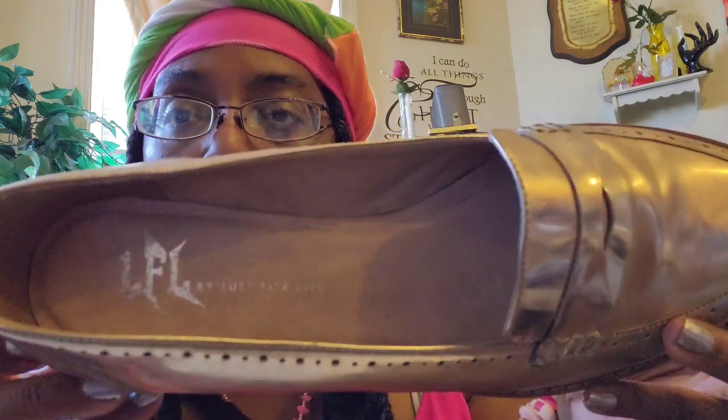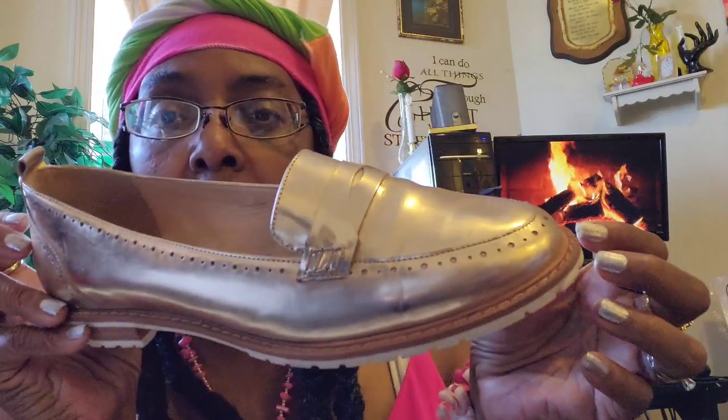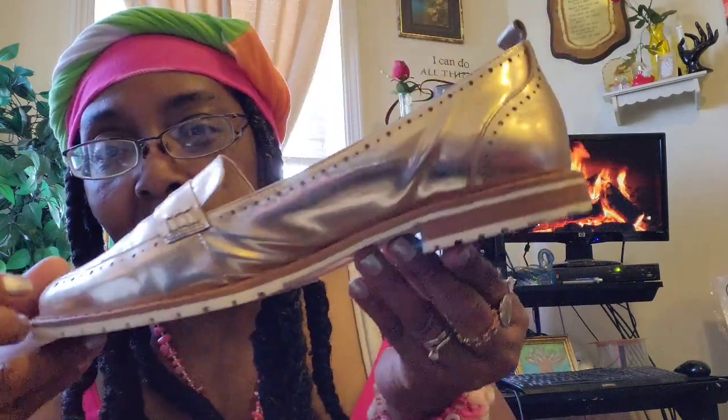That's for life. Right in the field. Look at that shoe. Patent leather, shiny, just like metallic gold. Ooh-wee. Okay, here's the old fashioned looking shoe.